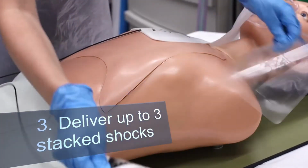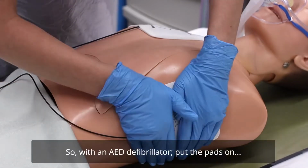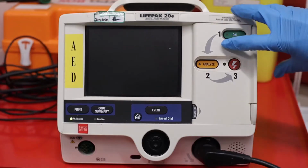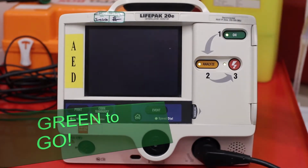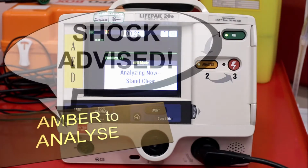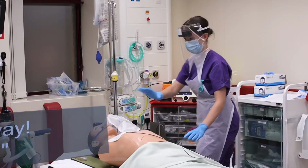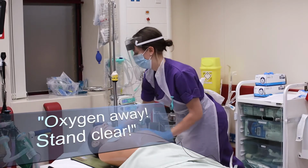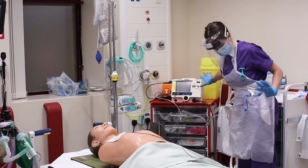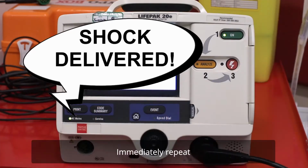Step 3. As per ALS algorithm, deliver up to 3 stacked shocks. So, with an AED defibrillator, put the pads on, press green to go, amber to analyse. If a shock is advised, the machine will tell you. Take the oxygen away, stand clear, and press red to shock. Immediately repeat.